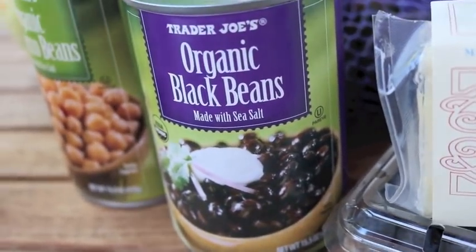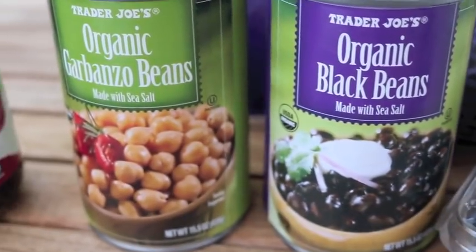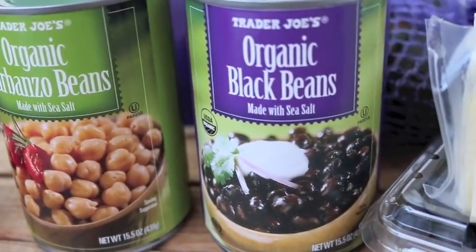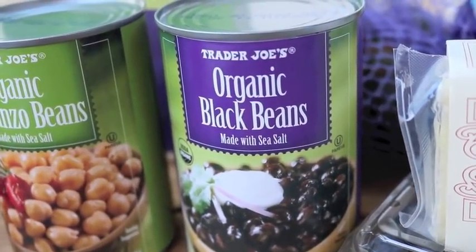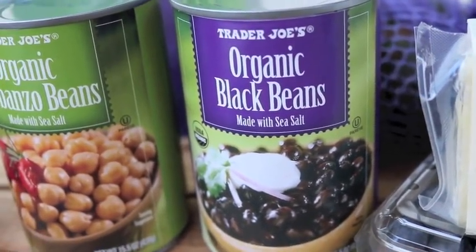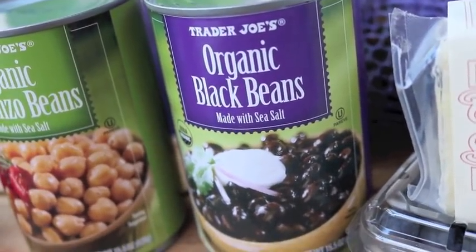But in a pinch, and to save money, if I'm making tons of hummus or whatever, I'll get their garbanzo beans. And we eat a lot of black beans in the house because we do a lot of Mexican food. And with the tacos that I'm making later, I will use these beans.